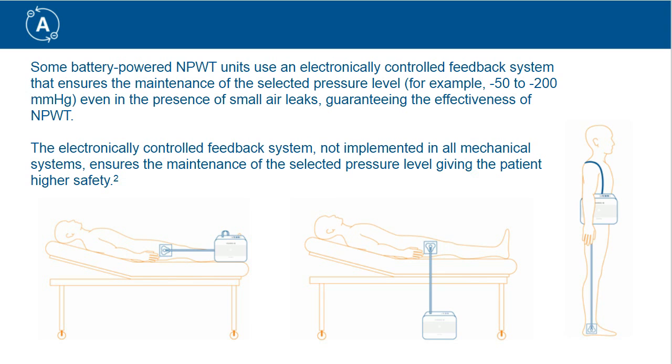From the engineering perspective, this becomes incredibly critical in the delivery of the set negative pressure at the wound bed. On the slide, we actually have 3 images in which the wound and the device could be at different heights. You see on the furthest left image where the wound and the device are at the same height, the middle image where the wound is above the device, and the third image where the wound is below the device. In these 3 different scenarios, the ability to deliver negative pressure wound therapy can greatly vary. Without an electronically controlled feedback system, it is possible that the negative pressure given and delivered to the wound site can vary by upwards of 20% in each of the scenarios in the middle and on the right if you do not have the electronically controlled feedback system.